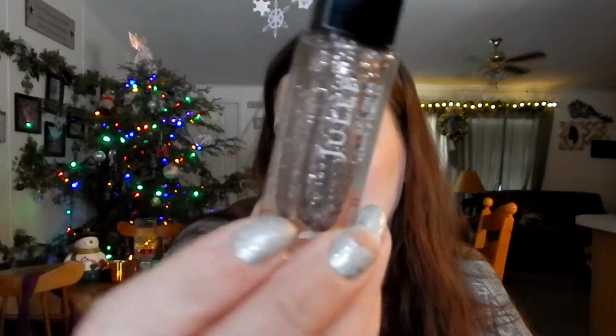Okay, Julep and Chatoya, which is right here, and I just finished this one off. This was one of my goals to finish off for next month, and I finished this one off. So there is a little bit in the bottom just because I couldn't get the rest of it out, and that's okay. It was just a silver glitter polish, and I love using the Sally Hansen big peel off base coat for these because it makes it easy to take off your nails.